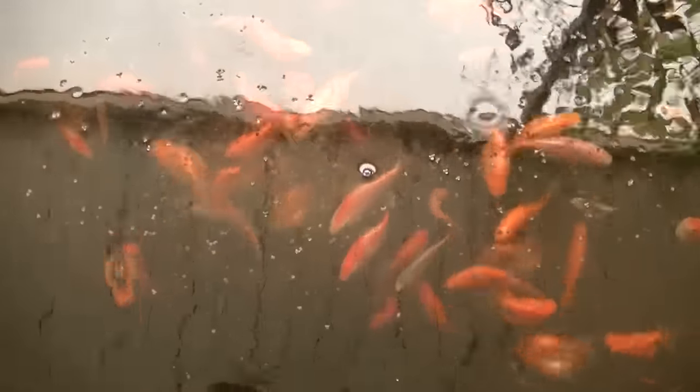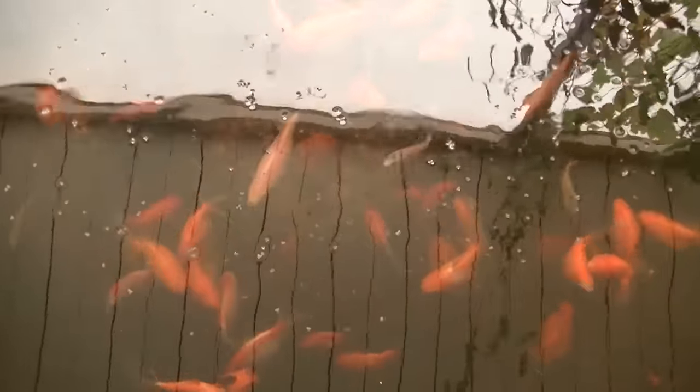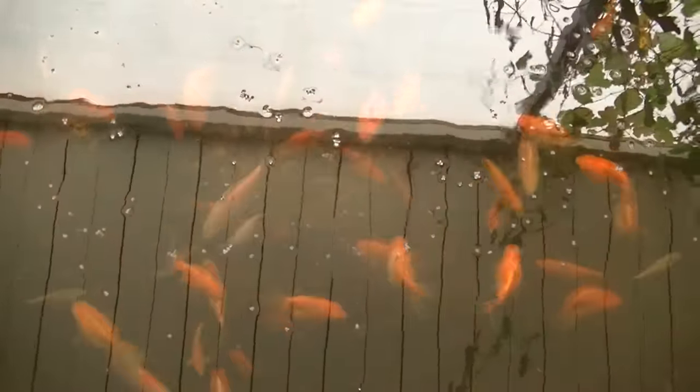You want to feed them about twice a day and feed them only as much as they can eat in about 5 minutes. Anything more than that, it'll sink to the bottom and start to rot, and they just won't touch it. If the food starts to rot on the bottom, then you're going to come up with lots of bacterial issues and lots of problems with stuff like that. And I just really recommend you don't. And plus, it's a waste of food if they're not eating it. So give them the amount that they can eat in about 5 minutes.